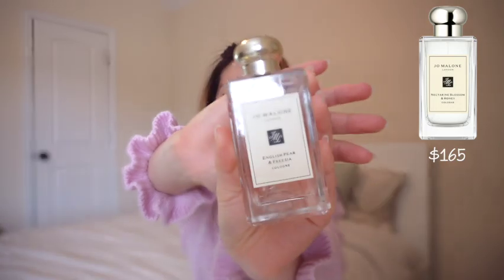It fits into my purse. I can take it with me anywhere. I have endless good things to say about that scent. It's 10 out of 10 and I would recommend it. Okay, next, this was a gift from my brothers.